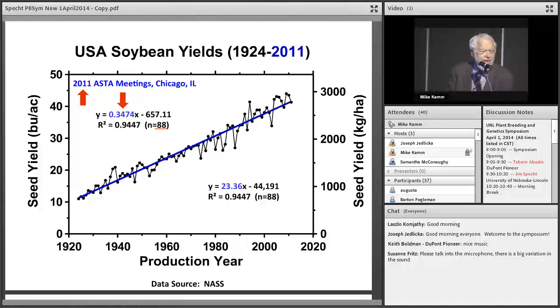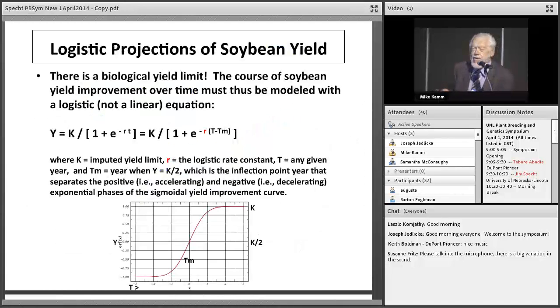That to me tells me there's a little bit of curvature in that line because it's increasing over time. So the one thing we have to keep reminded of is, this may be the glum part I was going to talk about, there is a biological yield limit established by the first law of thermodynamics when you're converting light energy into food. Now the question is the efficiency with which you can do that.